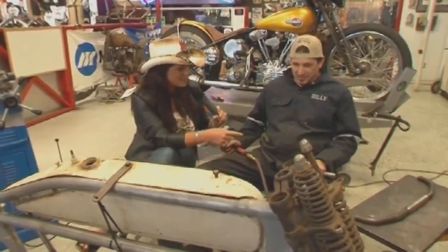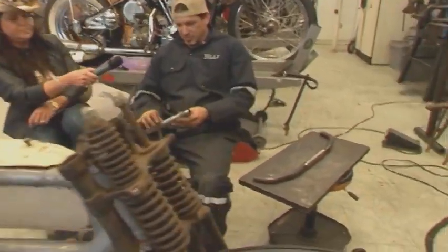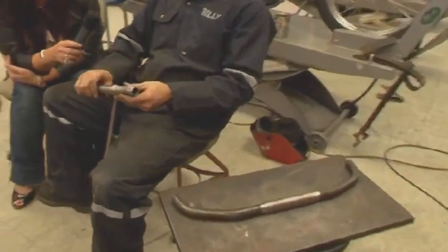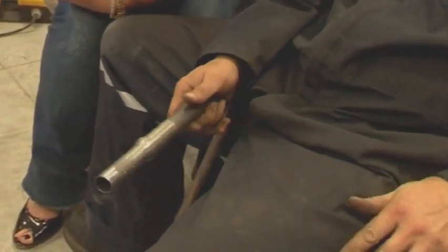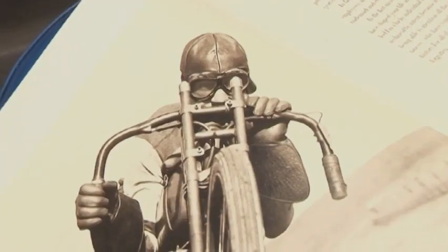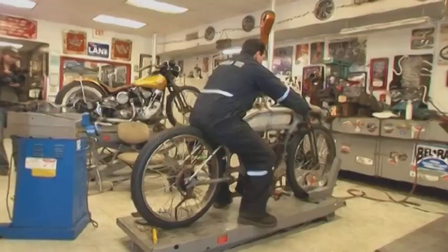So what's that piece there that you're working on? I'm making some handlebars for it. These are the throttle. They call it the throttle spiral from an old Harley knucklehead. And I'm welding these to a set of handlebars that I'm making that are race style. They're real arched, low handlebars that go down. The grips will ride about down like this on the bike.